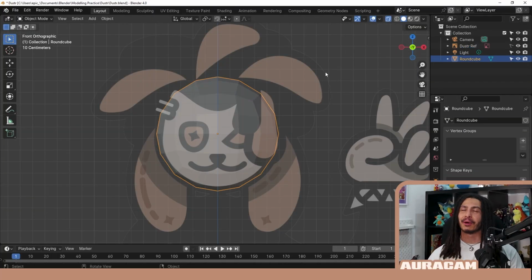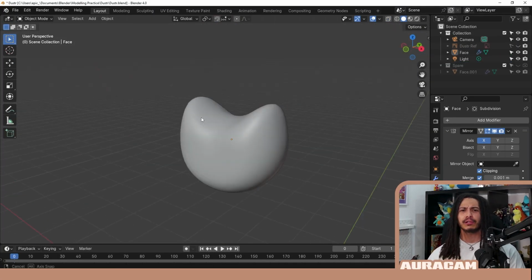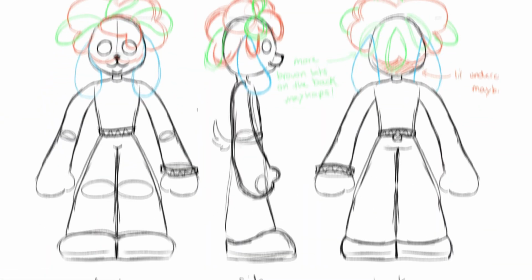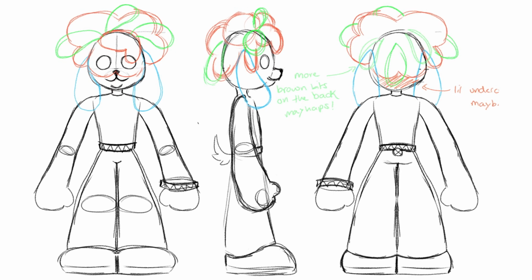5 minutes in and I was already stuck. The head looked really weird for some reason, but I didn't know why until I realized, oh wait, he's missing half of his skull. Yeah, I should probably use a better reference image if I'm going to be making DUSTR in 3D, so I called in Georgia to the rescue. One reference sheet later and we are back in business.